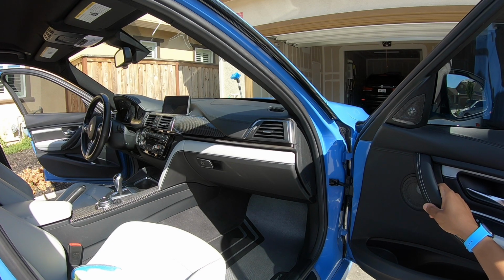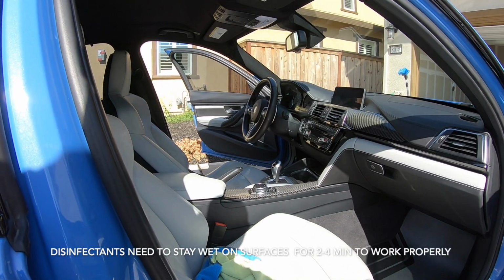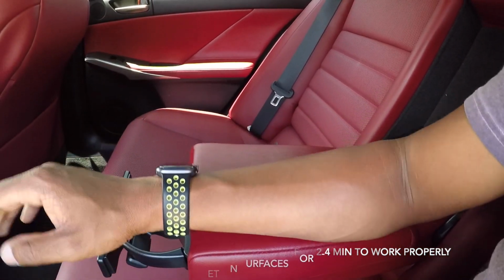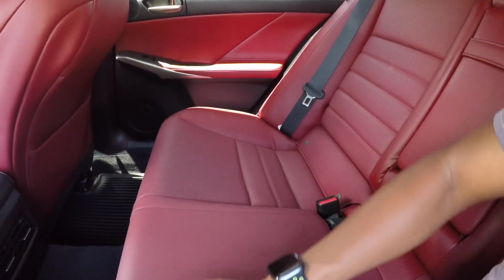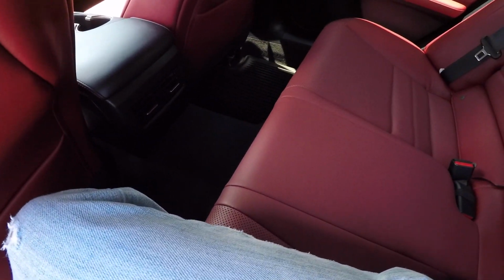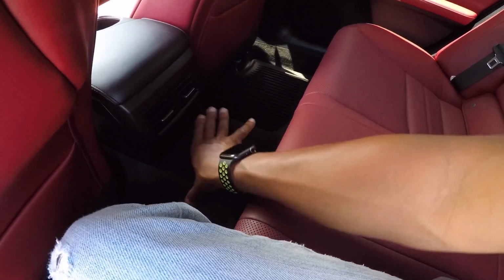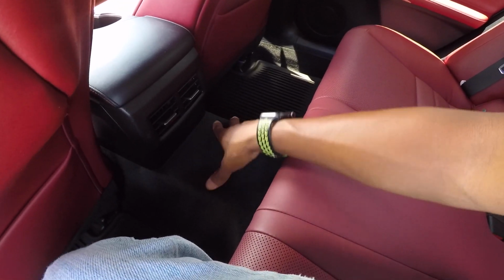Disinfecting is going to kill the germs, but it doesn't necessarily clean. I don't want to say put these chemicals on, because disinfecting needs chemicals to work. I don't want to say use all these harsh chemicals on your car, because I don't know what will happen to the surfaces in the end. A lot of manufacturers use various different surfaces, and I don't want to say use one product and then have someone mess up their car.